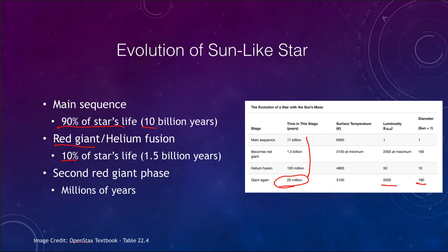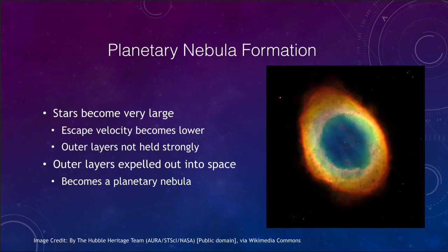Now, as it becomes larger and larger, it becomes unstable. So it will eventually have become so large that the outer layers will be pushed out. And what we see is what we call a planetary nebula.